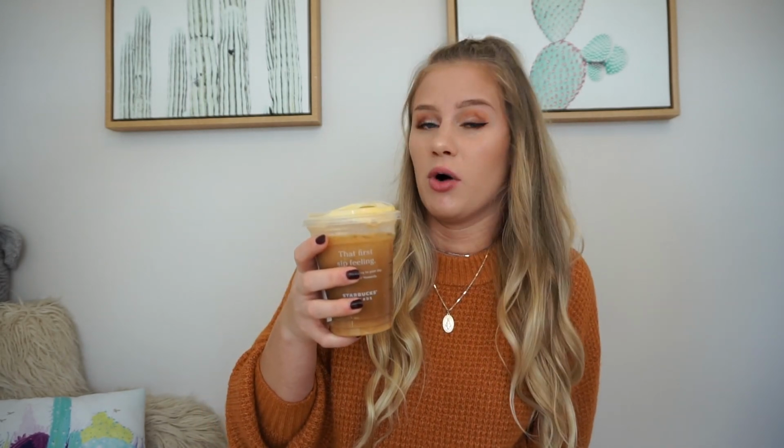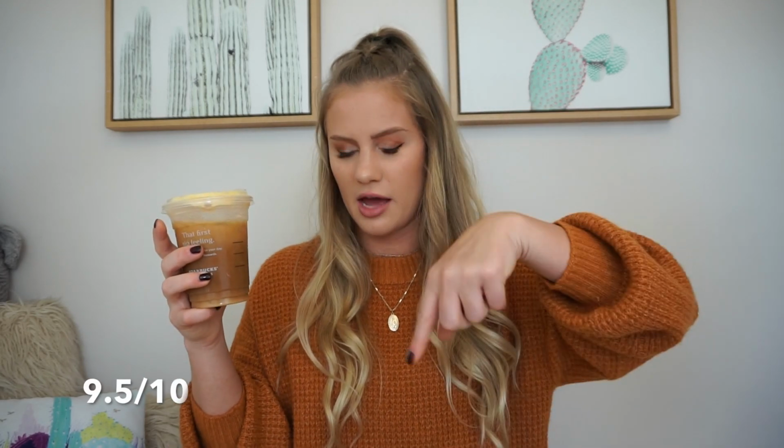Definitely gonna be bouncing off the walls. This is gonna make me go absolutely insane. So I'm sorry to whoever has to communicate with me a little bit later. This one is really good. Starbucks is killing it so far. I'm going to give this one 9.5 out of 10 because I think I still like the pumpkin spice latte a little teeny bit better. But if I wanted something iced, I would definitely go for this one. I feel like I'm gonna be finishing these all, which I definitely didn't expect.